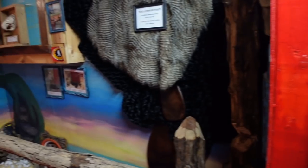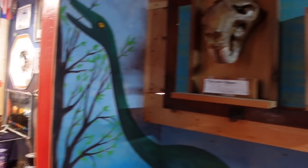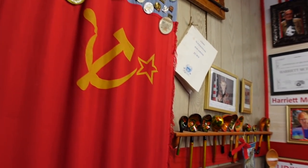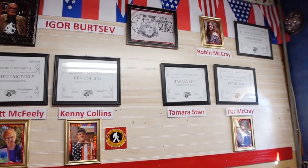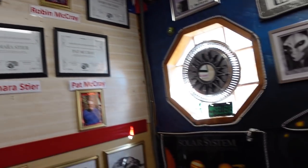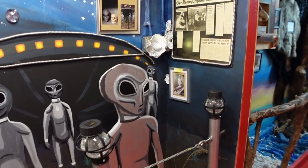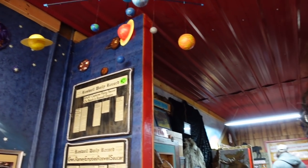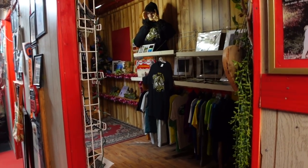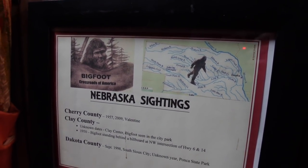This looks like horse stuff. Beaver pelt. I don't know what this is about. Got some aliens. So I guess there's no Nebraska Bigfoot sightings.